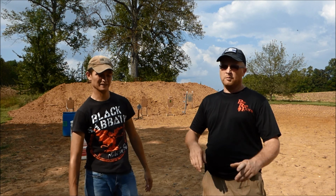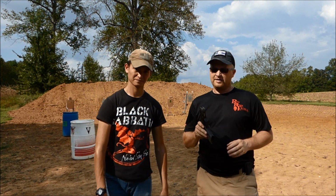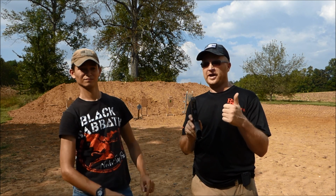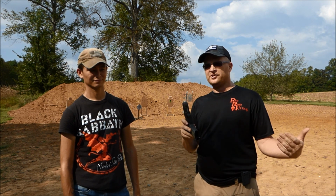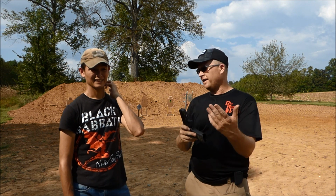One more thing I want to mention, I got wrong in the previous video. Glock did put a 1913 cutout on this rail, and that is a great thing. That's awesome. I'm glad they went away from the Glock rail. Now the lights you can take off your AR, put on your Glock, and it fits.